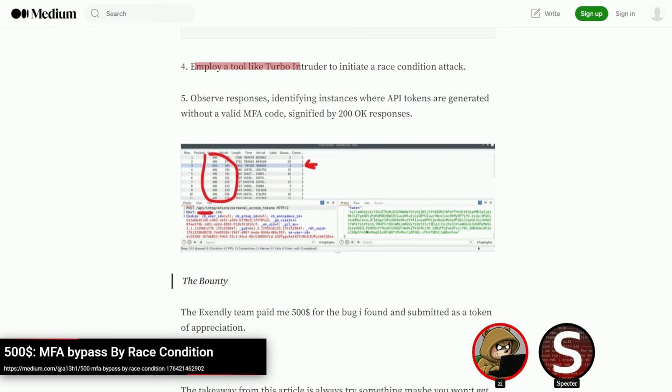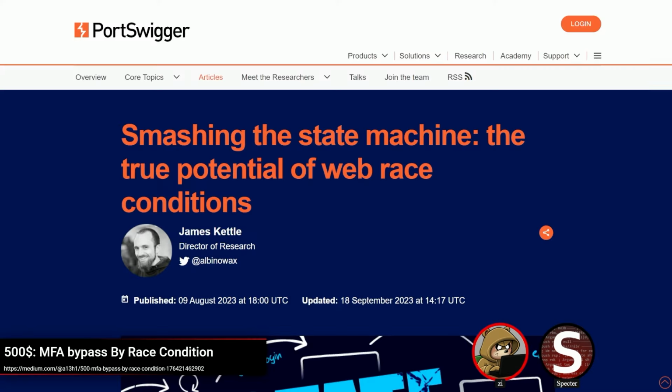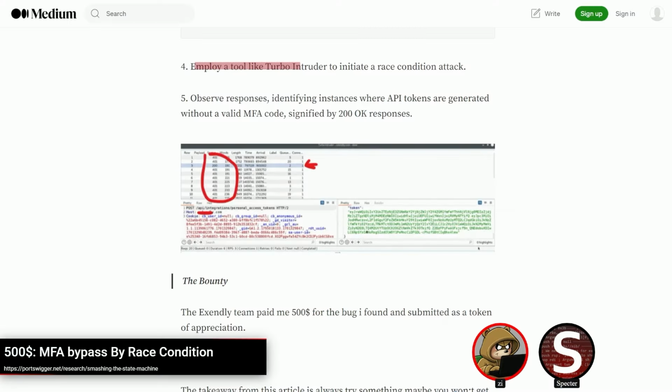Yeah, well, it's not your classic rate limit bypass where you just have that limit on something. It's not necessarily a race, but that limit bypass thing. But it is in line, I think, with the research that James Kettle was doing and put out this summer, Smashing the State Machine, which looks at these sort of harder to explain race conditions.